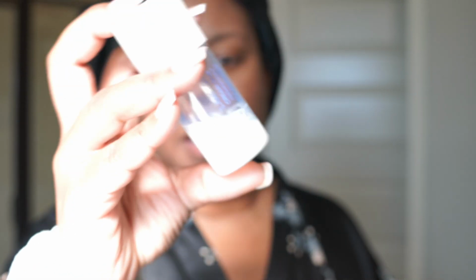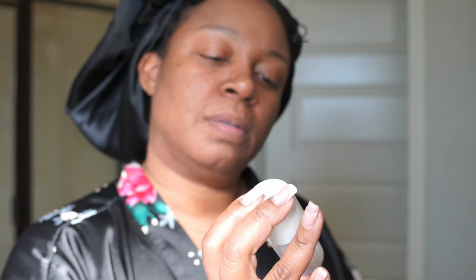And then the Laneige, I got this as a gift as well. This is the Laneige toner. It's a moisturizing toner, so that's a good thing, because I do this during the day when I do my morning skincare.